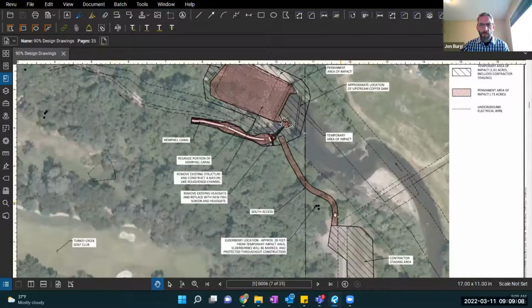So it kind of curves around to stay within the project boundaries to avoid some of the elderberries and other neat things like that, trying to minimize the number of trees that we affect. There's a lot of trees growing throughout this whole area. So we really tried to go through and find the best alignment we could that would do the least long-term damage to the area.